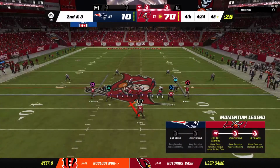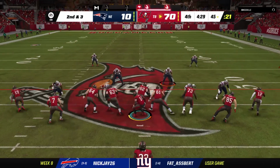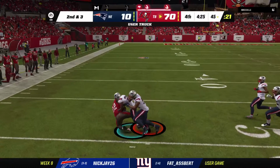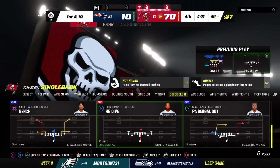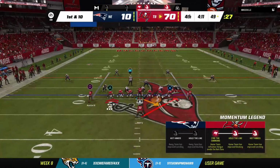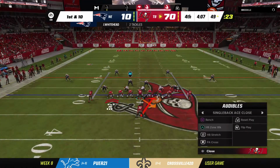A good run, got 7 on first. Here's 2nd and 3. A give to Henry. 7 yards there and a first down. No doubt those are the types of carries they're looking for here, Charles. The lead in the fourth quarter. This is when coaches that have a reliable running game, they breathe a little easier on the sideline.